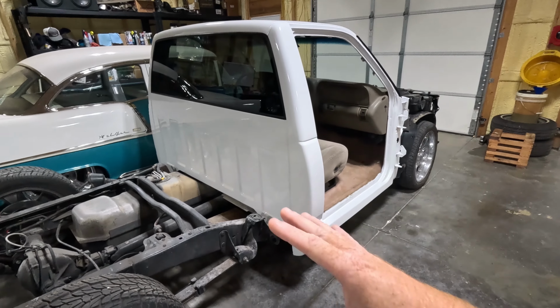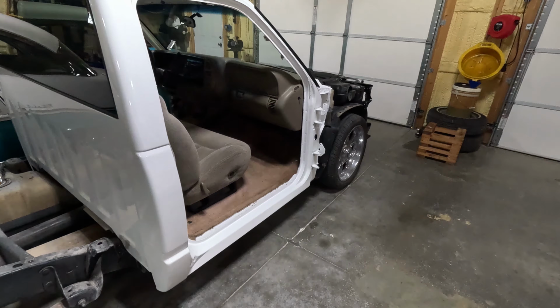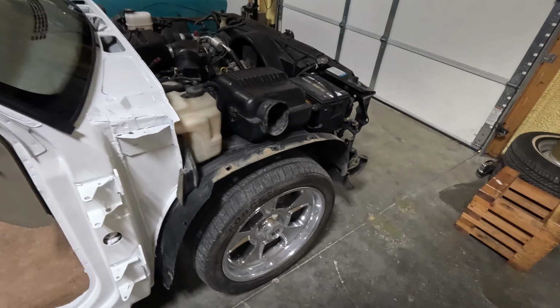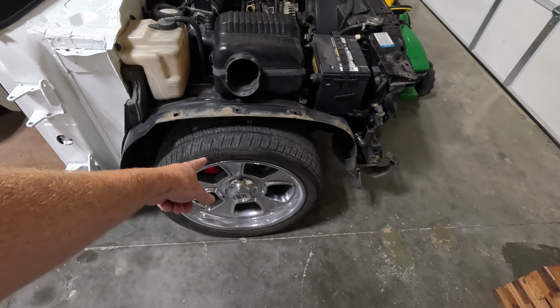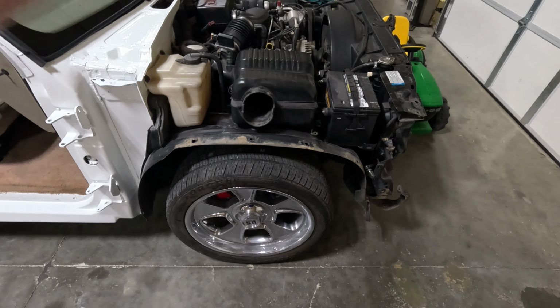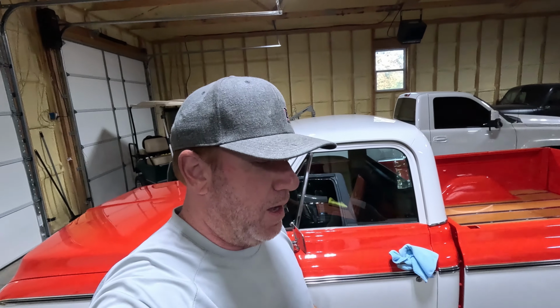Now, me and Cam, you guys remember, we drove this thing out here and it scrubbed the crap out of the front tires. So I actually picked it up on the trailer. And one of these tires, by the way, we noticed is mounted backwards. The one on the other side. But okay, so what are the plans on this truck now? And why am I not just going to throw it back together and get it on the road?